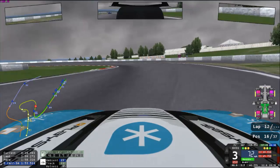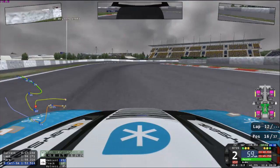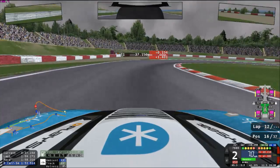Well, William's doing okay. In 21st at the moment. Comfortable bit of time ahead of him. They've got a 10-second lead over Oscar Hartwig to the BMWs. It's a home race, isn't it?